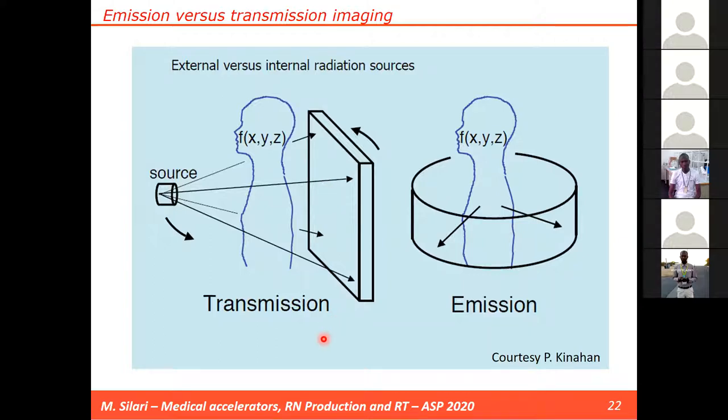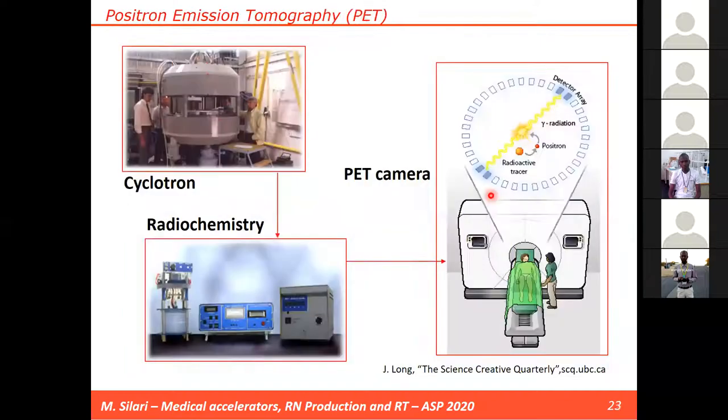Again, we can have a complete lecture on these techniques, but this is just to tell you a difference. In nuclear medicine, on the other hand, an isotope is actually introduced inside the patient with different techniques, and a detector around the patient will detect the radiation emitted by the patient. And the trick is to put the radiation where you want to image the tissue or the organ.